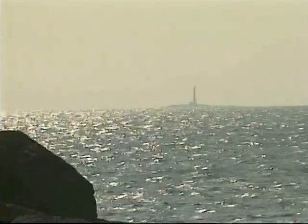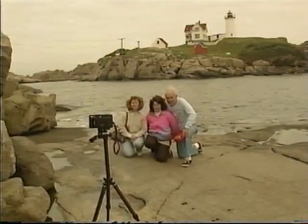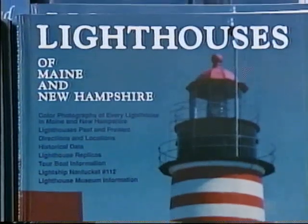And in the process of doing that, we found there were a lot of other people that were doing the same thing, visiting the lighthouses, planning their vacations around them. But the thing is, once they got to these lighthouses, they didn't know a whole lot about it. And they had trouble finding it. So we decided to write a book. And the book came out and was called Lighthouses of Maine and New Hampshire.